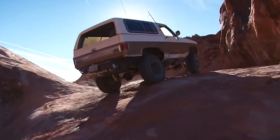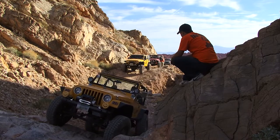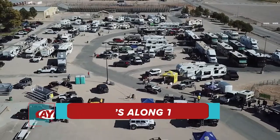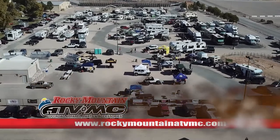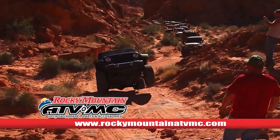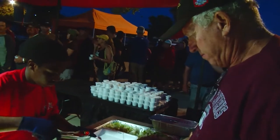It started out as a real small group, 6-8 guys huddled around, just come up for the day to go wheeling. Today, for this year as an example, we've got 225 registered rigs and just over 350 people coming for dinner tonight.